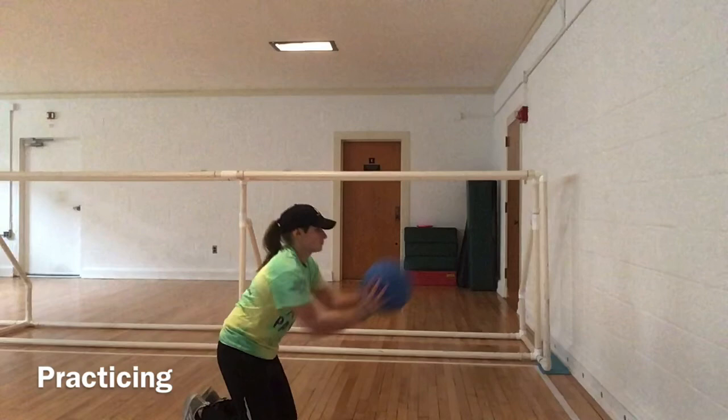Then the player will use the technique to make a nice toss in the air lightly enough so it does a nice smooth bounce and is able to roll to your teammate. You will want to switch off so you can practice passing and retrieving and going back and forth to each other. This also allows you to work on your communication skills.